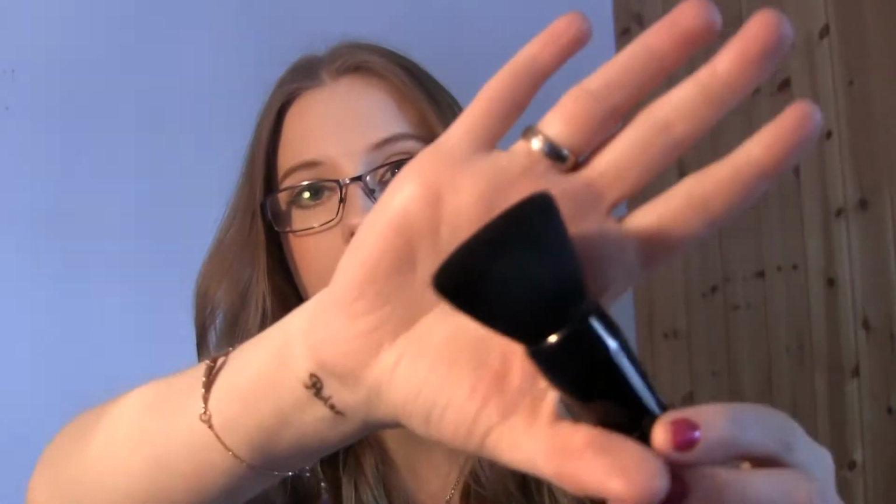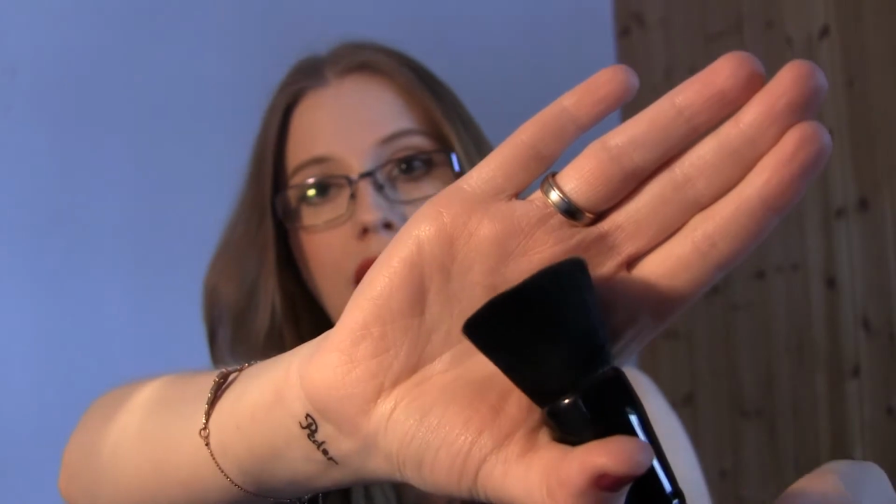Then there's the powder brush from the Studio collection. Now you're supposed to use this for powder, obviously, because it's a powder brush, but I like to use it for putting on my foundation. It is great with a little bit of a lighter foundation. I don't know, it just works great.